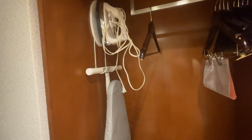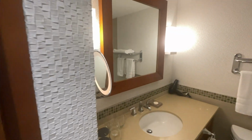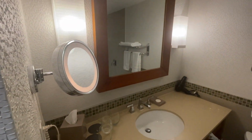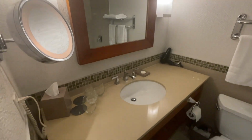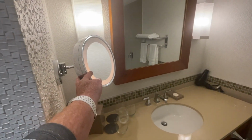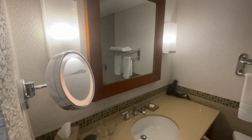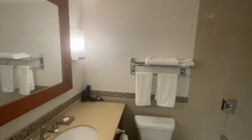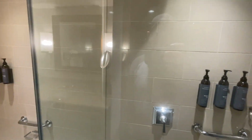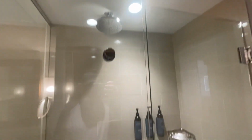With an iron board. Where you put your luggage in the other room, some good storage drawers down there. Lots of hanging space in the bathroom, which is nice. There is no other closet though, so that would be it. It comes with a hairdryer, some storage space down below there. Makeup mirror, doesn't go very light, but it seems to work.